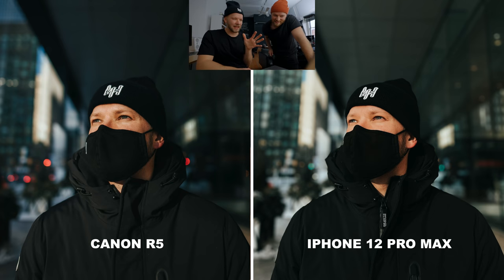Yeah, there's a little bit less detail in the skin, which is a symptom of having a small sensor and they're doing noise reduction, and special stuff. But in some ways, yeah, it looks almost better. It almost looks like you have a little bit of dirt or something on your face on the R5 shot.